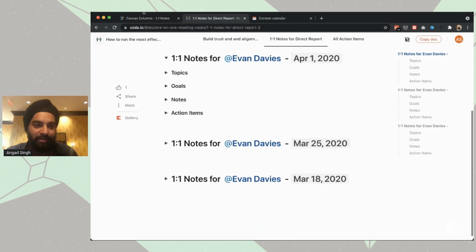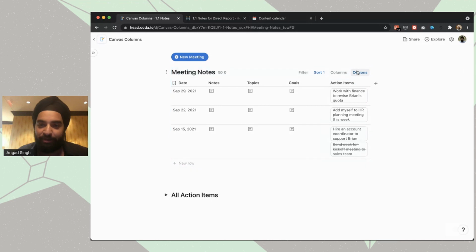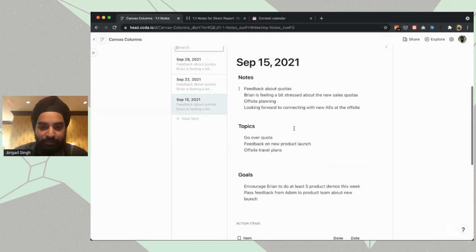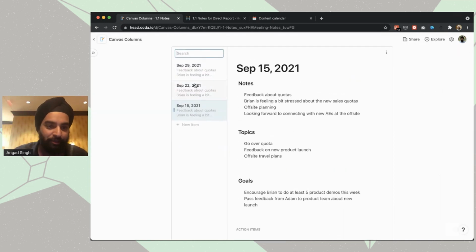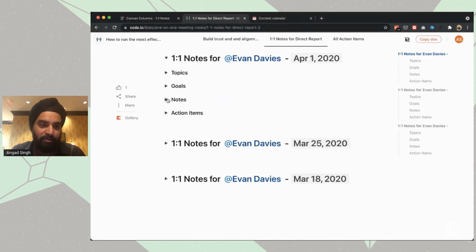that I've converted into a table instead of a page. And so I was going to convert it to a detail view, which is one of the view types that we offer in Coda. And here you can see the same sort of structure that you expect in an Evernote or Apple Notes type of product, where each of the meetings is on the left, but each of these columns now has a section for all the different topics that you cared about. So topics, goals, notes, etc.